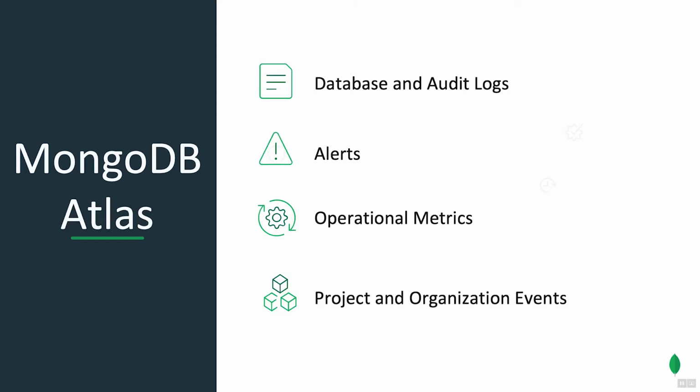On the Atlas side, we get much more information. The first being database audit logs that tell you what's happening in the database related to authentication, database commands, replication, indexing, and then you have audit log messages that tell you what actions are being taken. For example, database, index, user, or role creation or modified events. We also have Atlas alerts that tell you about critical conditions in your hosts, replica sets, sharded clusters, or critical events related to Atlas billing, users, organizations, and teams.